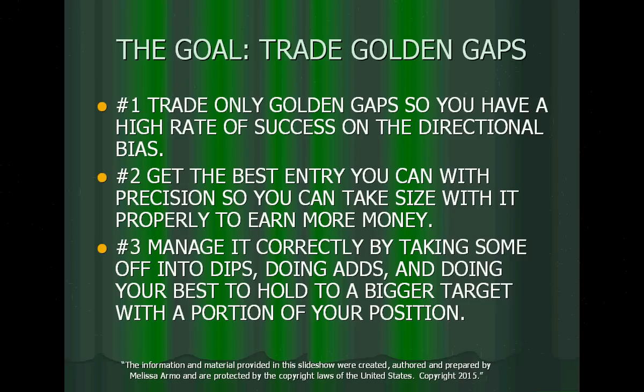So the goal is, number one, trade golden gaps. Trade only golden gaps so you have a high rate of success or directional bias. Number two, get the best entry you can with precision so you can take size with it properly to earn more money. Number three, manage it correctly by taking some off into dips, doing adds, and doing your best to hold to a bigger target with a portion of your position. And that's the best thing that you can do.